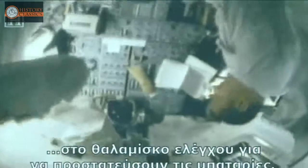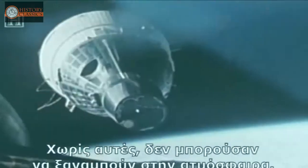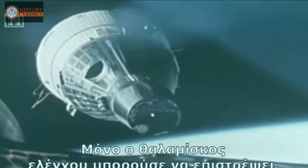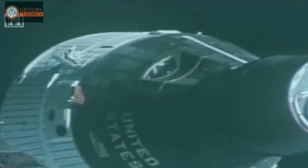They moved people into there, and the idea was to get the electrical loads off the command module so that the batteries could be protected so they could use them for entry. The only vehicle that you can re-enter the atmosphere with is the command module itself. It's got batteries in it that are good for about 2 hours under normal conditions.